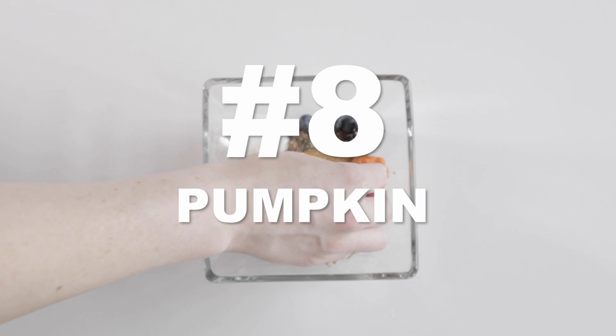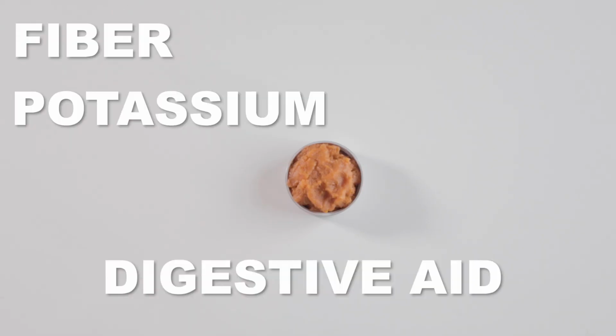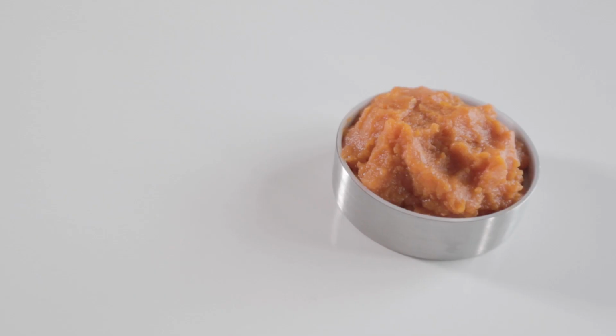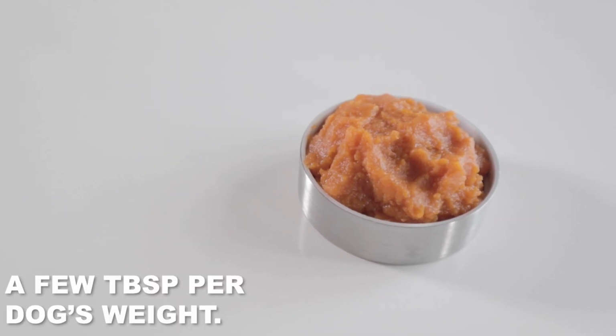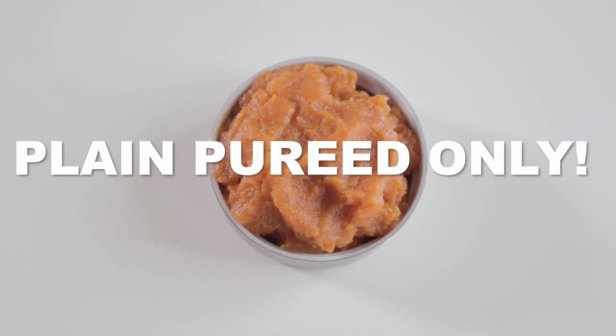Number 8, pumpkin. Pumpkin is a good source of fiber and potassium and is also commonly used to soothe digestive issues. If your dog needs a boost in fiber, you can feed a few tablespoons a day depending on their weight. Remember to get plain pureed pumpkin, not pumpkin pie filling.